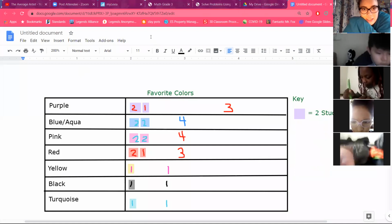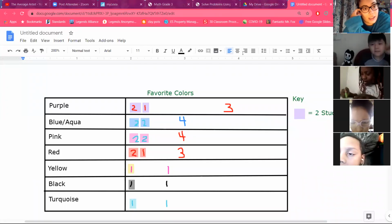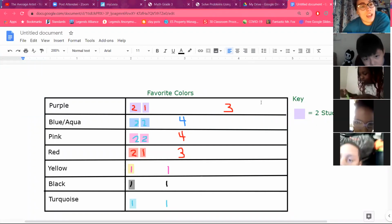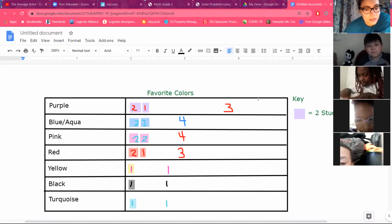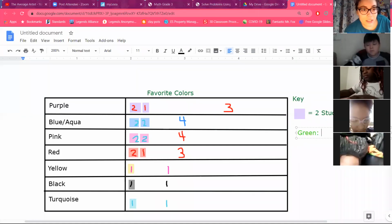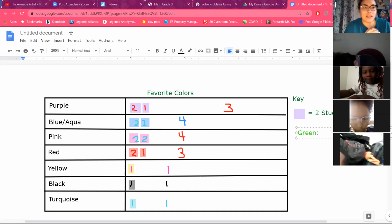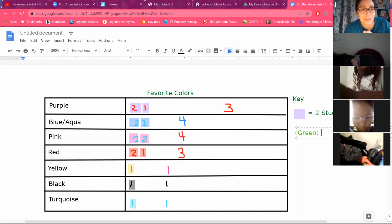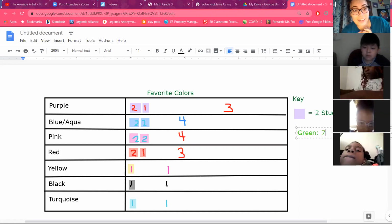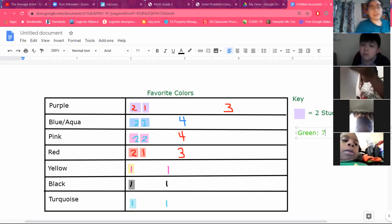Your exit ticket is, magically, while we were all here, I went and I asked 5 more people what their favorite color was. And all 5 of those people said green. So I need to add a new row here to my chart. And I need to show using this key. Oh, not 5. I'm sorry. I can't count. I asked 7 people. 7 people told me that their favorite color was green. How am I going to have to draw green on this chart? How am I going to draw 7 people like green using this key?